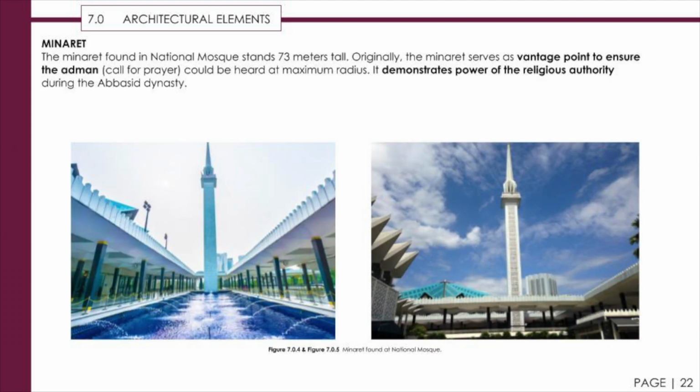The minaret found in National Mosque stands 73 meters tall. Originally, the minaret served as a vantage point to ensure the adhan, which is a call for prayer, could be heard at a maximum radius. It demonstrates the power of the religious authority during the Abbasid dynasty. Figure below shows the minaret found at National Mosque.